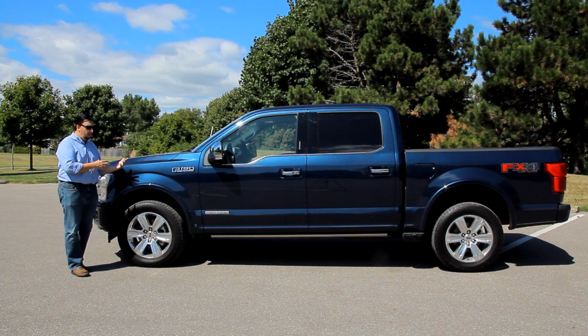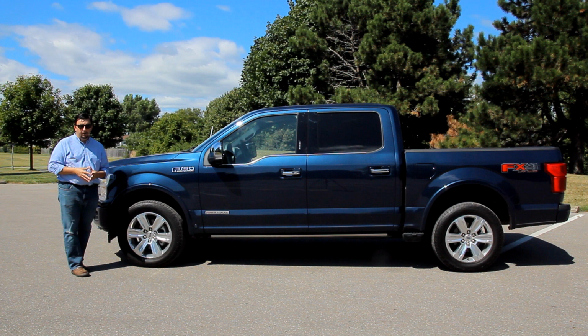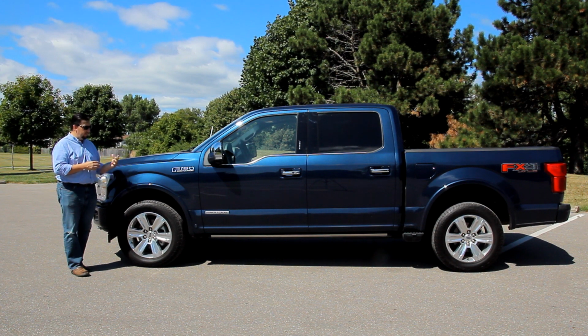And so where the Ford F-150 is concerned, there are several engine options. Which is the most fuel efficient overall? Well, it's this diesel. It's the 3-liter V6 Powerstroke diesel that Ford has recently brought into its edition of F-150 offerings.